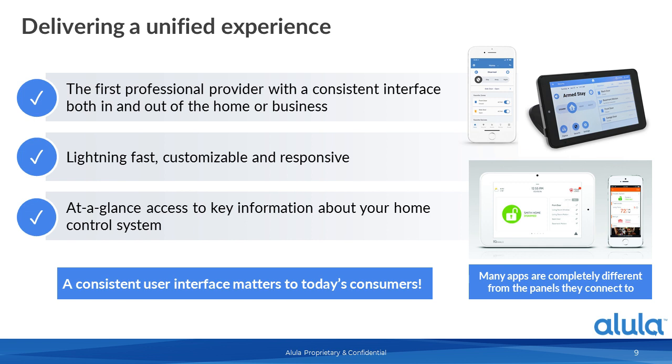And Chris, having the same interface across the cell phone and the touchpad is so obviously a better experience for the end user. Why aren't other companies able to do this the way Alula is? Yeah, it's a pretty simple answer: they don't own everything. We own the network, we own the panel, we own the app. Not to pick on anyone, but Honeywell is not alarm.com and vice versa, and GE/UTC is not alarm.com. There are a lot of partners and relationships involved with our competitors, so it's almost impossible for them to have that unified app versus panel experience. With Alula, we own everything. We have the app, we have the network, and we have the panel all tied seamlessly together. That's how we're able to do that.